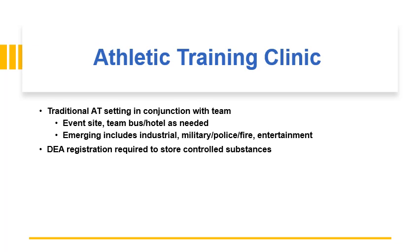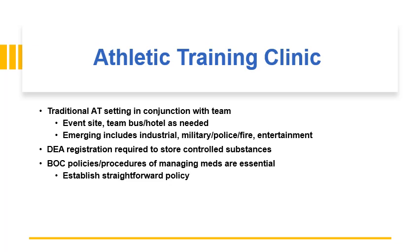Now, regarding medications in general, obviously the Board of Certification policies and procedures for managing meds are essential, and this will pretty much keep you up with a lot of those legal issues that we discussed. So make sure you establish a general policy. You should have a policies and procedures manual in place in general, expanding beyond the topic of pharmacology, for your facility. Policies are the expectations of the people that work there. Procedures are how those policies are going to be carried out, or basically the instructions.